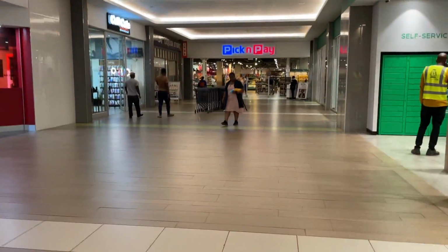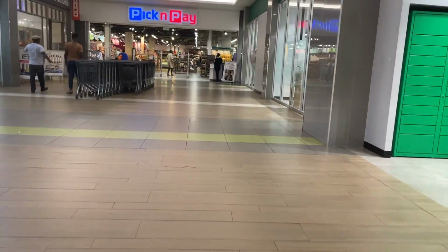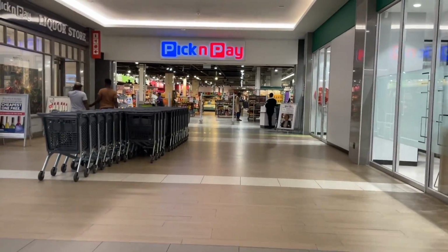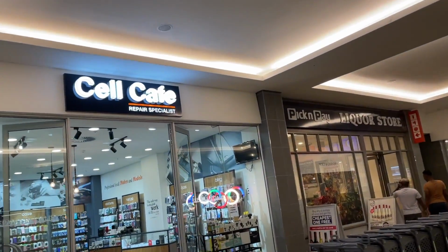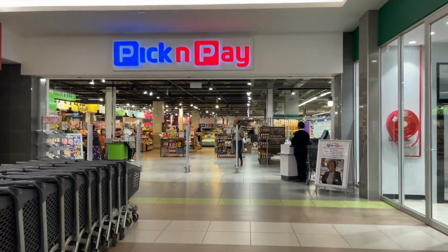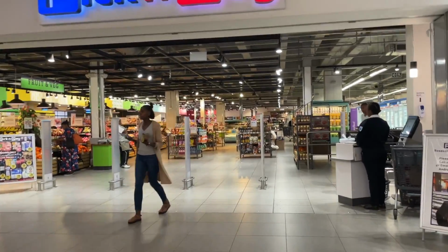So that's the third bank we've seen thus far as we are on our way to Pick n Pay, which is like a whole situation. But I'm not just going to talk about it, I'm going to show y'all as well. Nice grocery store. Y'all see what's going on around it. Cell phone cafe. Boom. You got the liquor store if that's your thing. But then also the mall, excuse me, the bank whole situation to the right.